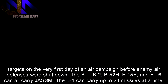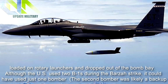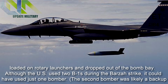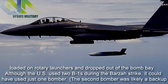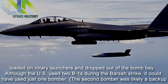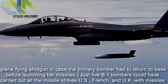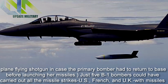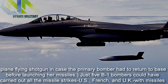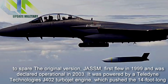The B-1 can carry up to 24 missiles at a time, loaded on rotary launchers and dropped out of the bomb bay. Although the US used two B-1s during the Barzah strike, it could have used just one bomber. The second bomber was likely a backup plane flying shotgun in case the primary bomber had to return to base before launching her missiles. Just 5 B-1 bombers could have carried out all the missile strikes by the US, French, and U.K. with missiles to spare.